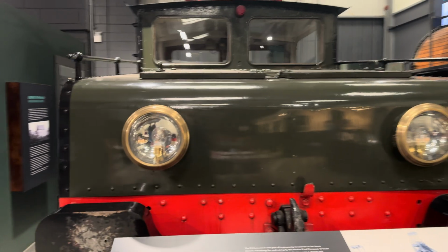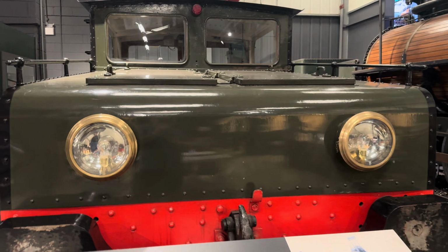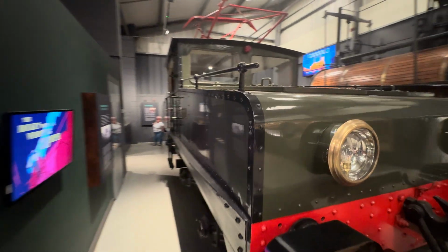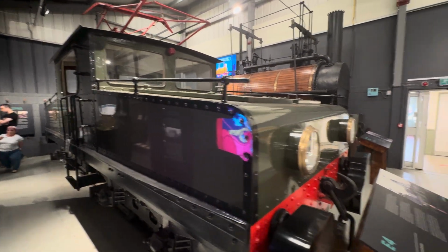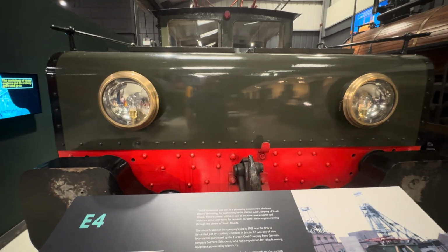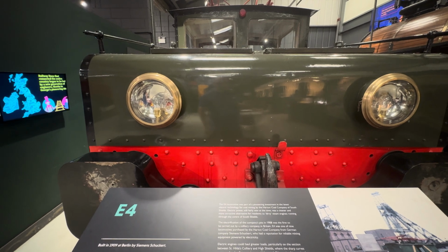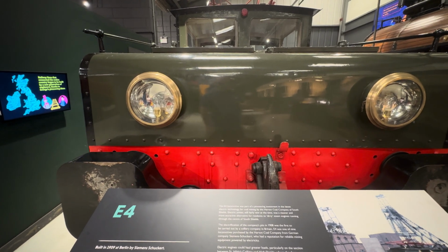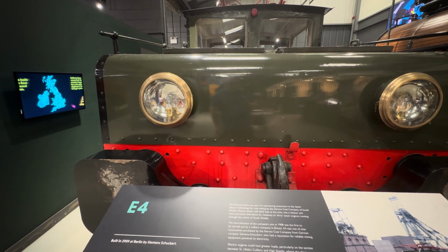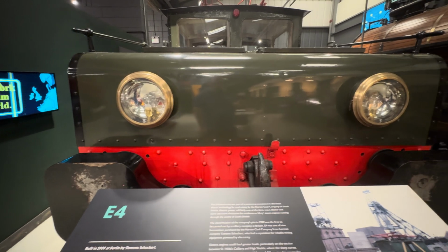This is the E4 locomotive, built in 1909 in Berlin by Siemens in Stuttgart, Germany. Looks a bit like a VW. As part of a pioneering investment in the latest electric technology for coal mining by the Harton Coal Company of South Shields. It was built by German company Siemens, Stuttgart, which had a reputation for reliable mining equipment powered by electricity.